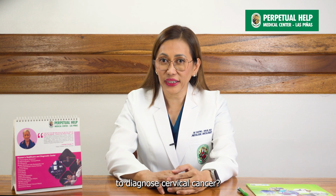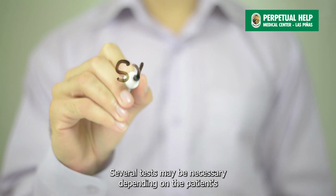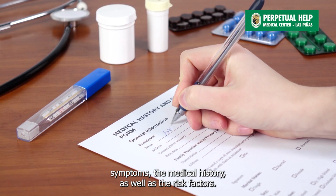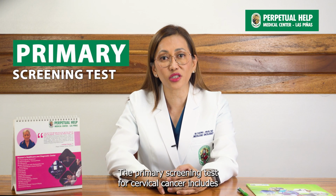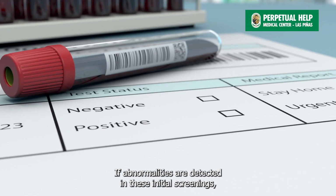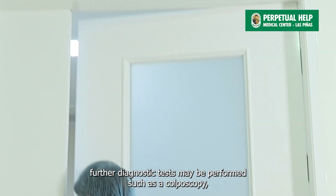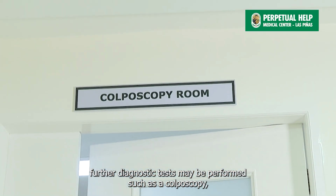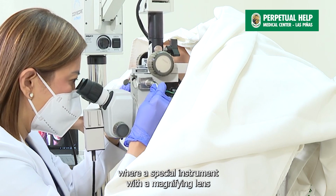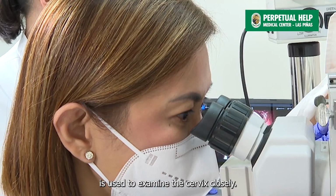To diagnose cervical cancer, several tests may be necessary depending on the patient's symptoms, the medical history, as well as the risk factors. The primary screening tests for cervical cancer include the Pap smear and the HPV test. If abnormalities are detected in these initial screenings, further diagnostic tests may be performed, such as a colposcopy, where a special instrument with a magnifying lens is used to examine the cervix closely.